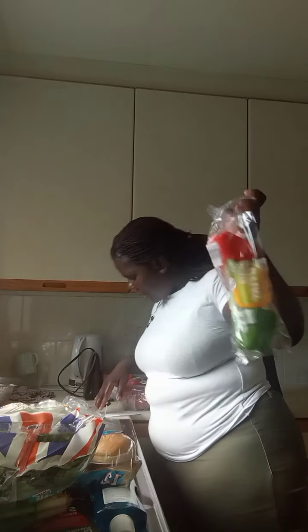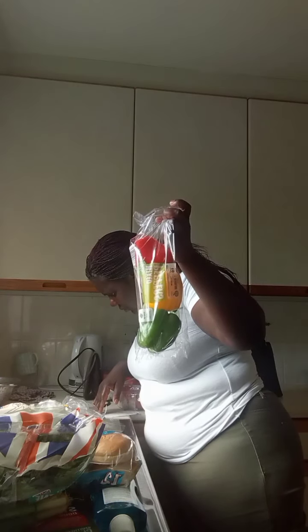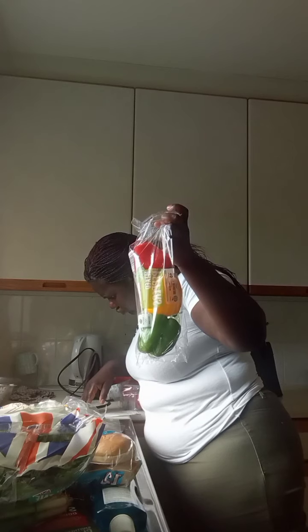So, but this one, don't worry, the box is open because I've already put this in the oven. I want to eat it. Then I bought this one also at £1. The green pepper, yellow pepper, red pepper, I bought them at 1 pound 20.